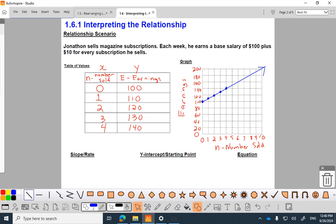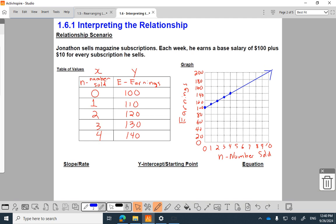All right. Now, friends, here's where I bring back what we've actually been doing. Hopefully, I could have done that example on the very first day, and you would have been like, yeah, okay, I get it. But now I bring it back to what we've been talking about. What's the slope or the rate here? How much is this graph going up by? How much does it go up by? 10. It's going up by 10 every time.